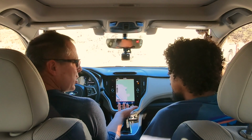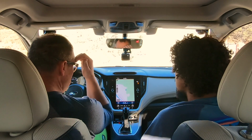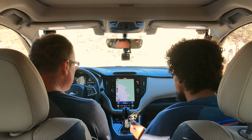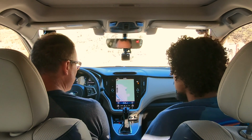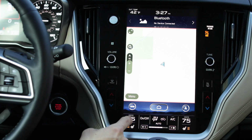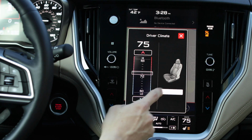Sure. So the map is going to be your standalone navigation system. If my phone wasn't plugged in, I'd still have this. If your phone wasn't plugged in, you didn't have your phone, anything like that, it has navigation capabilities in and of itself. It doesn't need any smartphone connected device to run this navigation system. And it's also showing me what time it is, outside temperature, stuff like that. And I do see that on any screen that I'm in. Correct. And I also have persistent climate control down here at the bottom as well. Yep, that'll remain the same even if you go into that navigation portion of the screen.